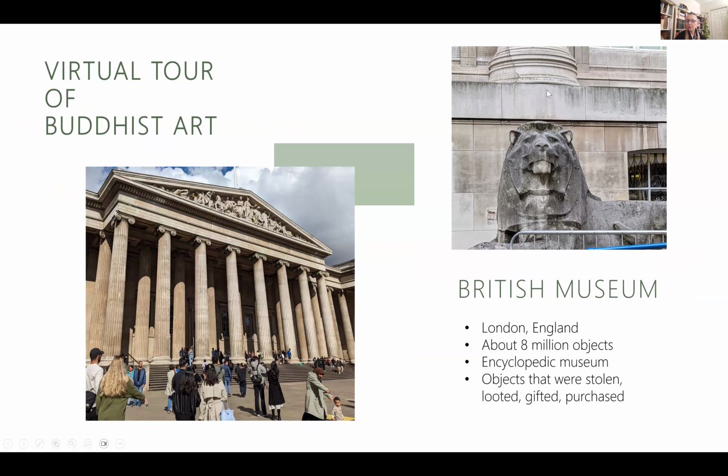So, yes, this is a tour of Buddhist art specifically, and the British Museum is a fine, very large institution, as you can see from the images there, in London, England. They hold about 8 million objects.